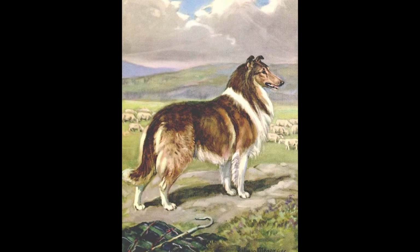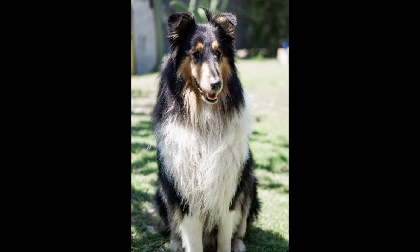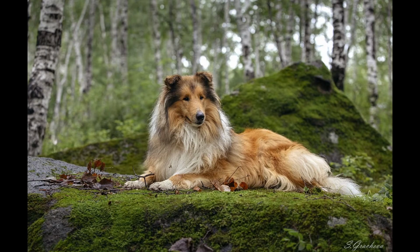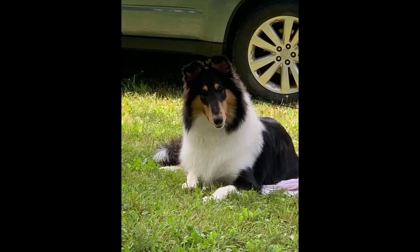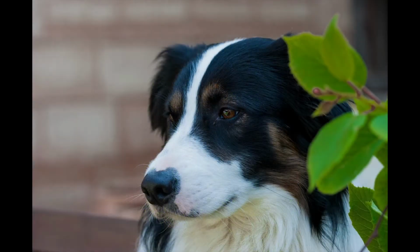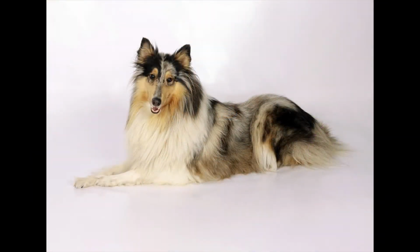The Collie's coat is described as either rough, soft, thick, straight, harsh, or furry, and the English Shepherd coat is described as fluffy and silky. The Collie and the English Shepherd come in pretty much the same colors except for merle. Merle is not a color that's available in English Shepherds.